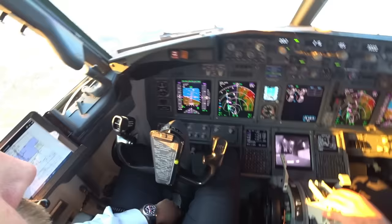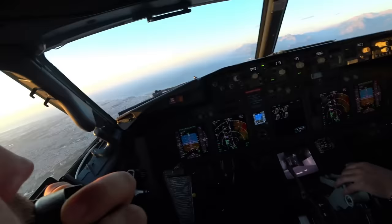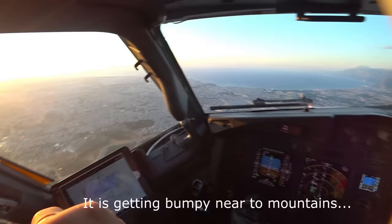Okay guys, we reached 3000 feet, we retracted the flaps and I didn't want to accelerate the speed more than 220 knots because this will reduce our radius. The lower speed we have, the lower turn radius you will have. And we followed the ATC instructions.